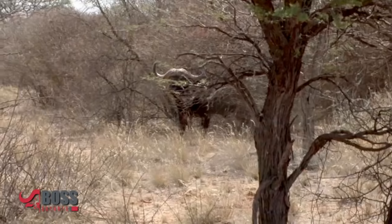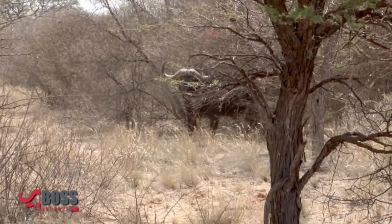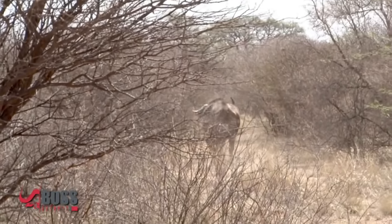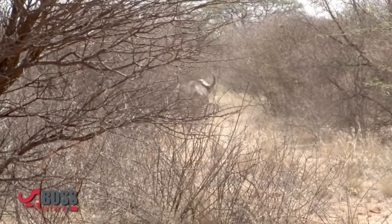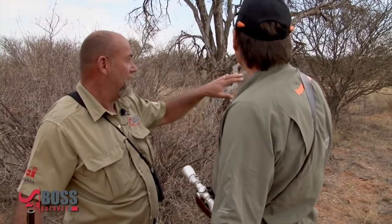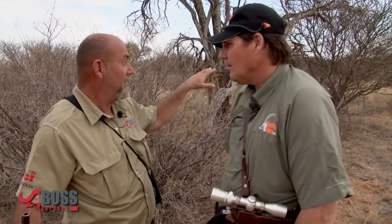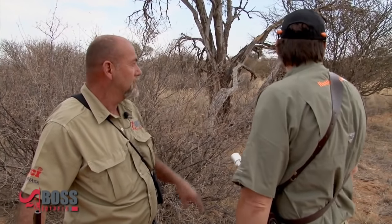Derek, it's day two on the buffalo. Yeah. He gave us the slip yesterday. We were so close at times that we could hear him breathing. I think I had my gun up 4 or 5 times. So close. So this is day two. We estimate he's going to be in this area now. We saw some tracks going in here. It's really thick in here. So, good luck. Should be exciting. Good luck. Thank you. Should be a great day. Morning.